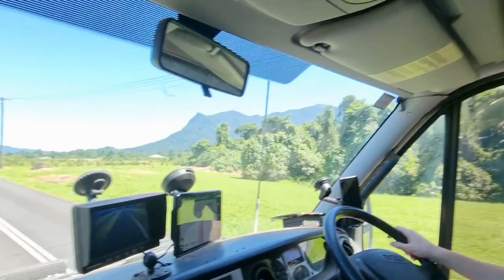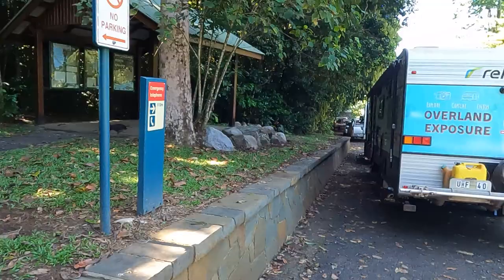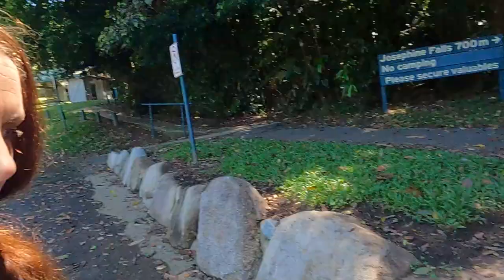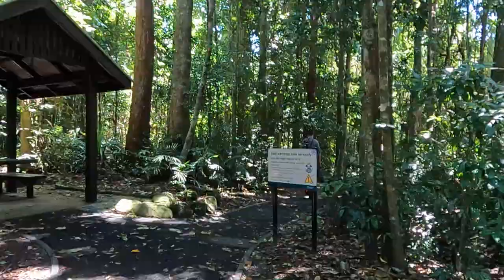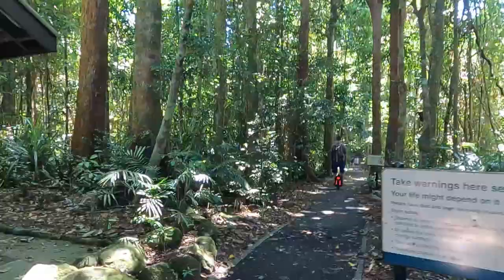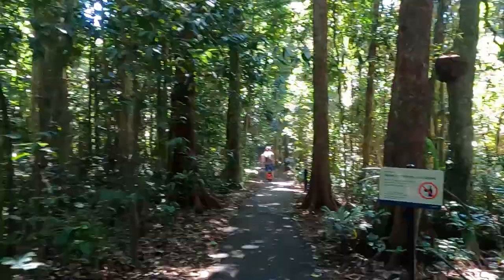Alright, Josephine Falls. There's a big turning circle, and then you can park along the edge here if you're in a van. So we've parked here, and there's another one down further, and then over the other side of the road, they're just for cars. So if you're wondering if you can bring your van, you can, because there's parking. And Daniel has decided that this path is 700 meters long to the falls, and it's all flat with no stairs, so he's going to unicycle it. So I'm going to be on my own. Aria's left with another family that we met yesterday, so she's already walking down there, and I'm following along.